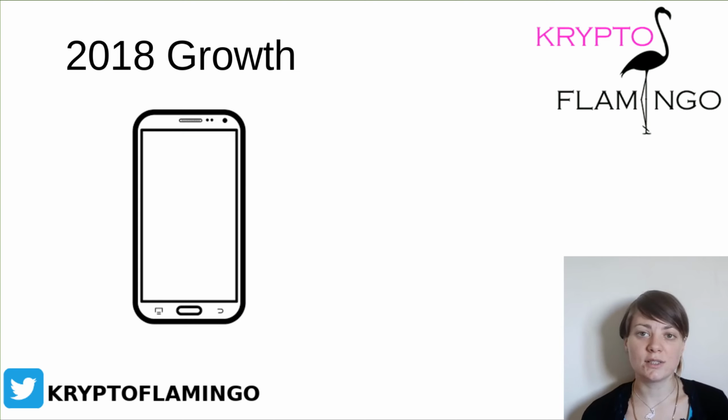Now, one thing that they've recognised, which I'm assuming they're going to be working on for 2019, is that the growth in users of their platform has gone from 80% mobile, 20% desktop, implying that mobile is now a very important sector for their business. So it sounds like that's going to be a key focus for them for 2019.